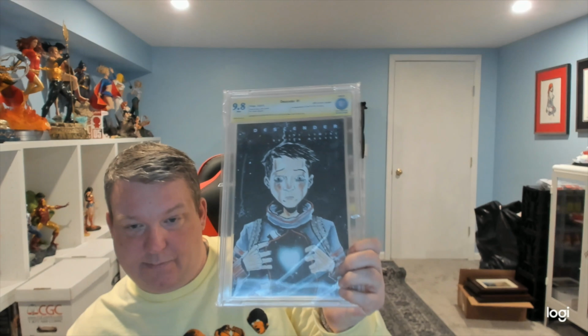This is The Other Descender, number 1, 9.8, signed by Dustin Nguyen. So that's a pretty cool one. This is the variant cover, so I might sell the regular cover. Really good book. I liked that book back in the day when it came out.